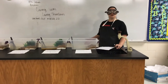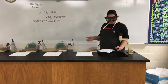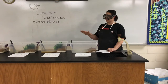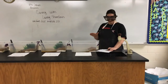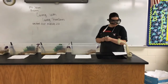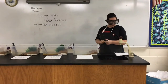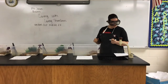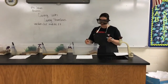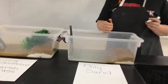Okay, so now we're actually going to perform our little demonstration. What you want to look at is what each of these shorelines looks like before we create any wave action. So you're going to write a hypothesis of what you think is going to happen before, and then we're going to make some waves and we're going to see what happens. It's also important here to make a mark that shows where our sand currently is, because theoretically it can change after we make our waves.